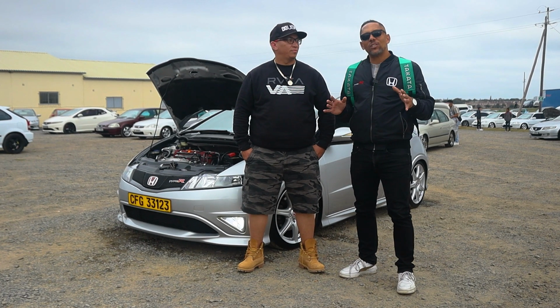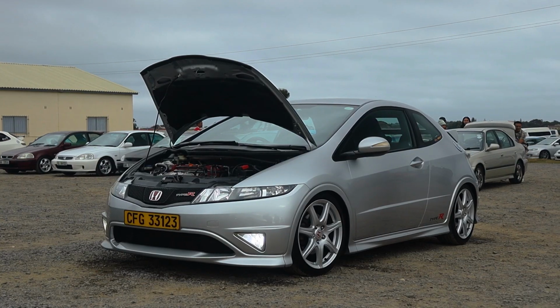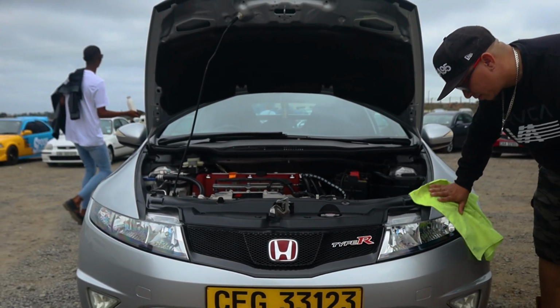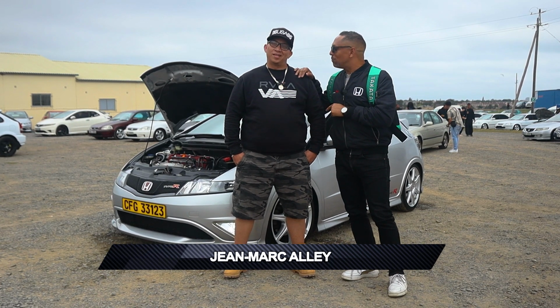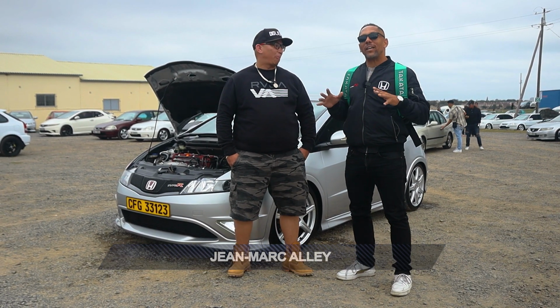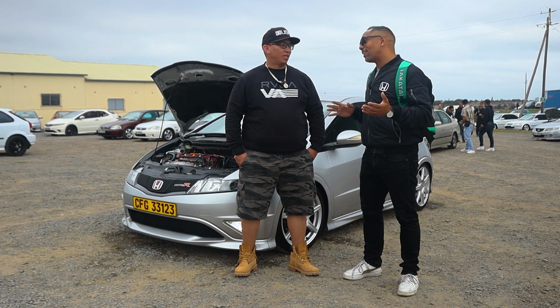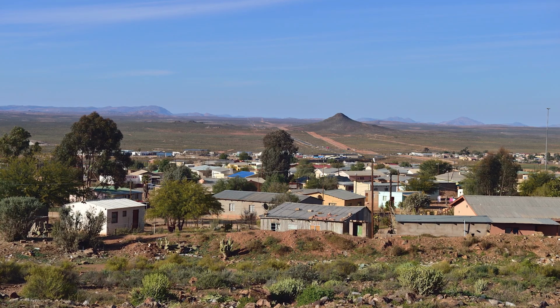When you come to car shows, you go to the side where the cars are being exhibited. But at a Honda Day, some of the nicest cars can be found in the parking lot. Now, I'm speaking to my man, Jean-Marc over here, but they call him Mukdog. So Mukdog came all the way from very far out of Cape Town. We're talking 600-700 kilometers here, bro. Namakwaland, a small town called Steenkop.